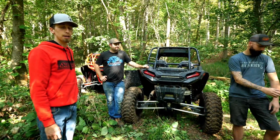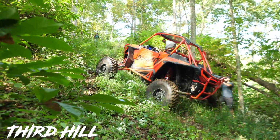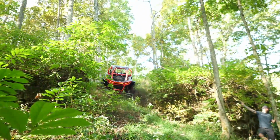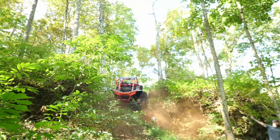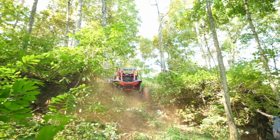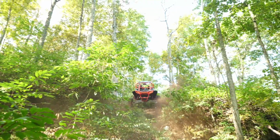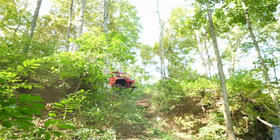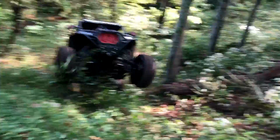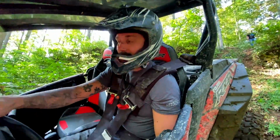We're getting real close to heading over to that waterfall. See if we can get redemption. Made it look good. Hammer down.